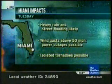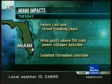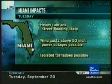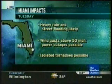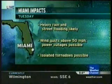Here's a look at Miami's impacts now. We've had very heavy rain, street flooding, and the heavy rains and the winds gusting up to 50 miles an hour, and possible power outages in the Miami area. Isolated tornadoes are possible as well.